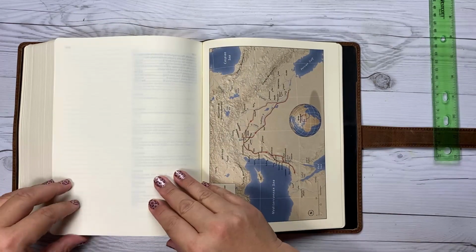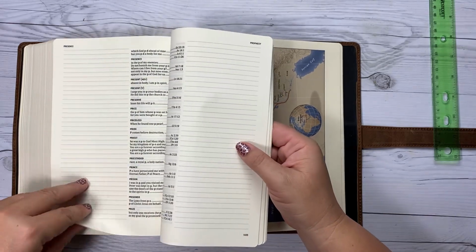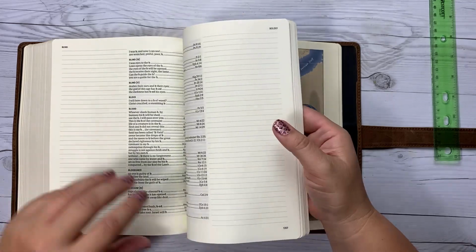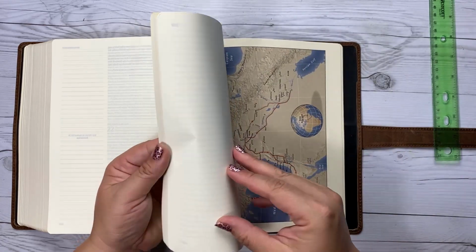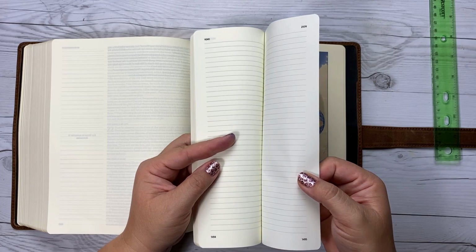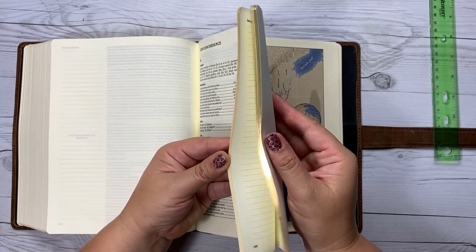Wow, that was pretty thick, actually, if you look at it. Let me just show you how much of that you get. It's really great for when you want to look up additional things. It starts at page 1329 and ends on 1495. So quite a few pages here, and that's a lot.